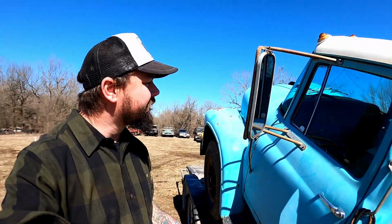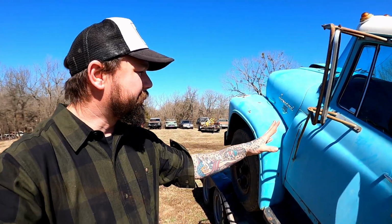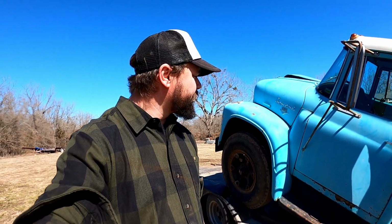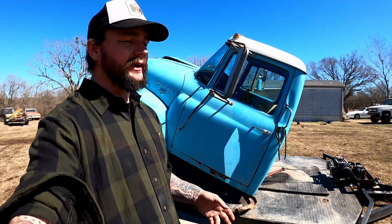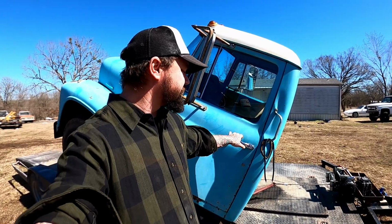Mirror check. Mirror's good. I like that. We'll probably leave those big old mirrors. We are kind of building this thing into a little mini towing semi rig. Little miniature 6-ton jobber. It's going on a 98 Chevy 3500 chassis. We're gonna lower it down a little bit, do a semi wheels, Cummins, you know, kind of typical build for one of these, if I'm being honest.